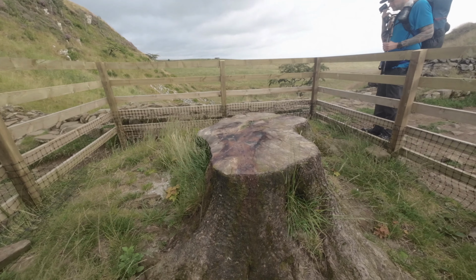However, the wall is getting more and more sparse. You see the little bits now rather than the continuous wall that we've had for the last 50 miles.